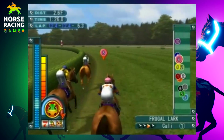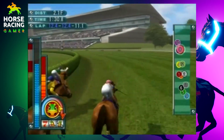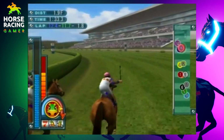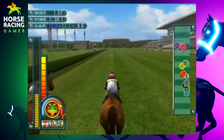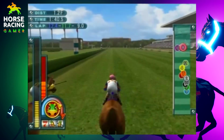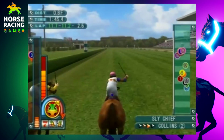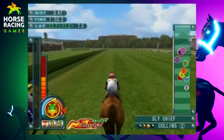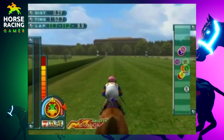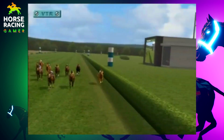Let's work, Frugal, let's work. Got a long way to go. She's fine, she's fine. Keep pushing. Outrun him. Oh, wow. Still hanging, huh? Collins is still hanging on there with 3. Sly Cheap is a good horse. Frugal's going to tire out here, but it's a close race. That shows you the heart of Frugal Lark. She's going to kick in, pull away to win right there at the end.